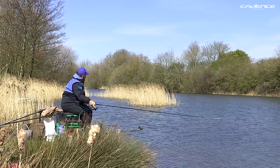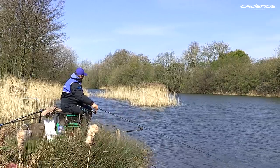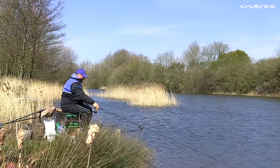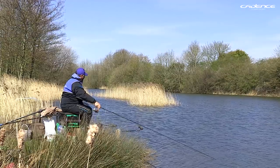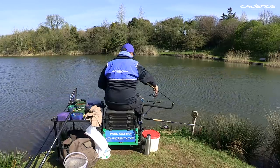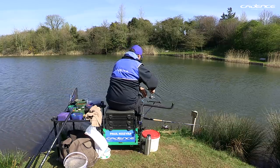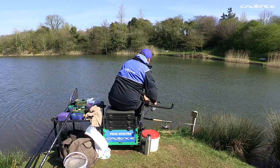Out we go again. 30 metres out is where I've found the depth of this drop-off. And I believe that the bream are patrolling around the bottom of that drop-off. Set the rod up.